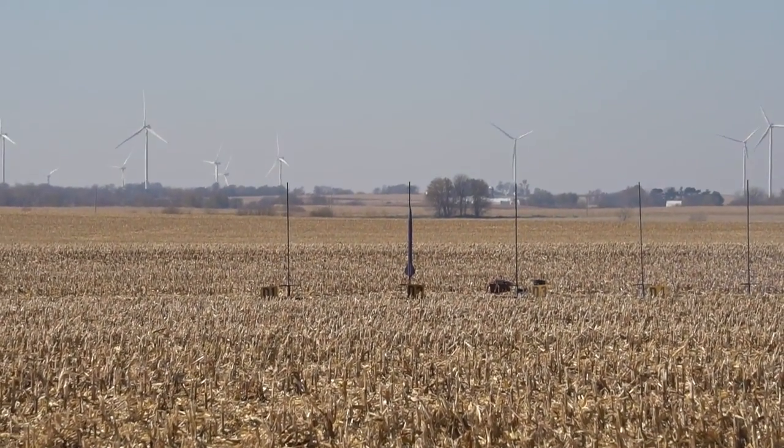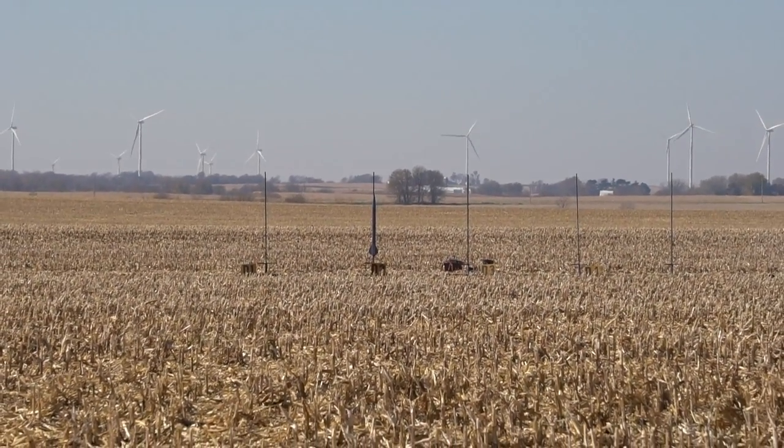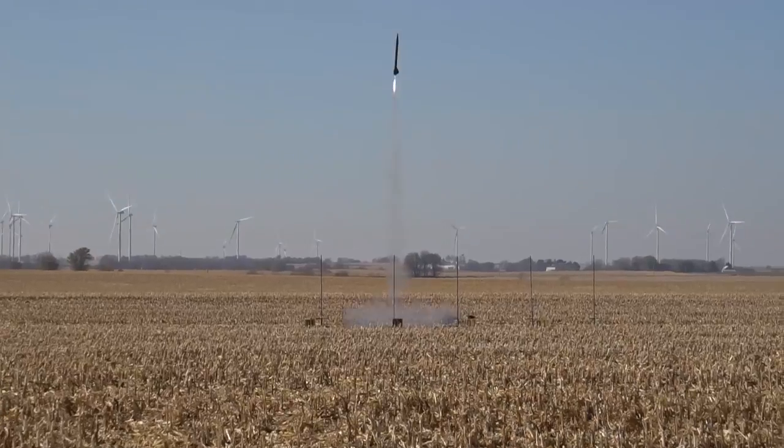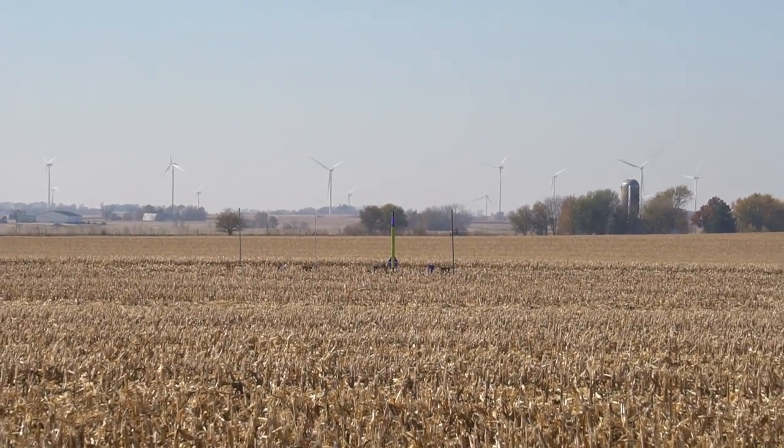Jim Halen from Hoffman Estates, Illinois, flying a Madcow DX3, which is 6 feet tall, 4 inches in diameter, flying an I-500 Blue Thunder. Looking good. We have Brian Jansen from Downers Grove, flying a Lock Rocket.